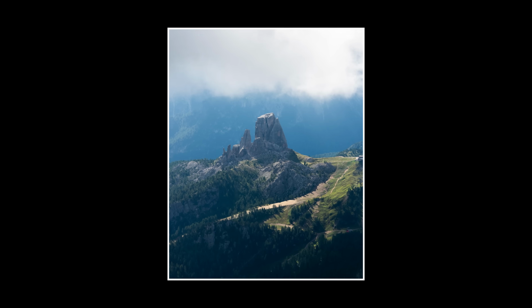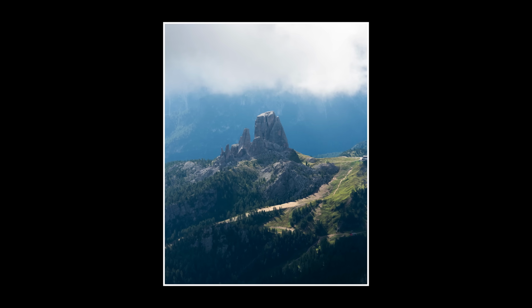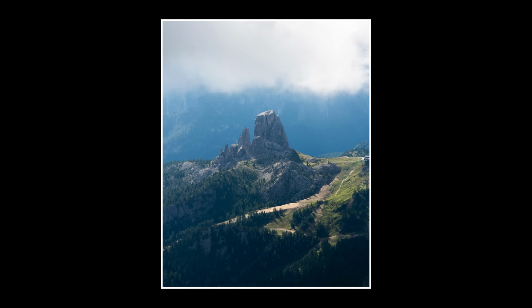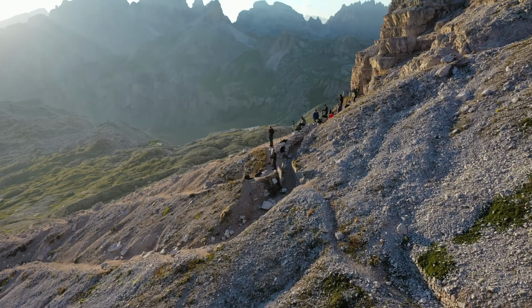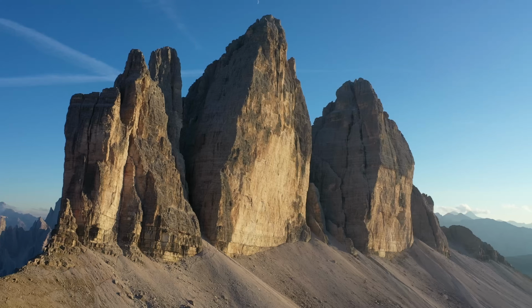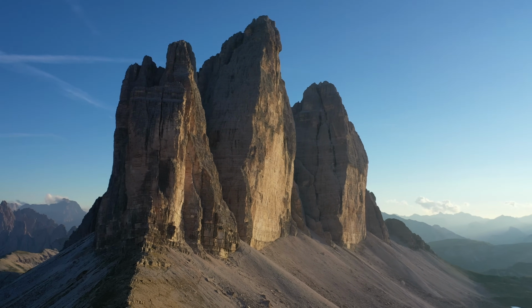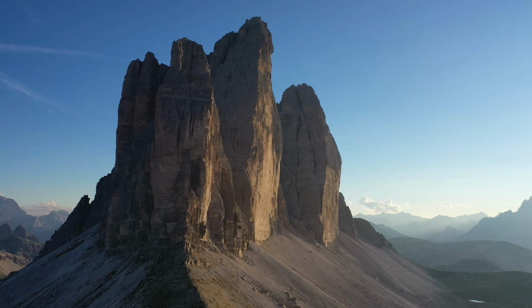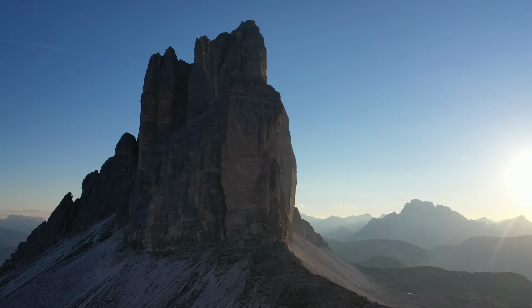On the way down from Lagazuoi, I captured this quite nice and atmospheric photo of Cinque Torri. This is a location we would visit a few days later, but first we were on to the arguably most impressive and epic location of the tour, the famous Tre Cime di Lavaredo. The three peaks of Lavaredo, a location I also visited 5 years ago. If you want logistics on this place, be sure to watch that video afterwards.